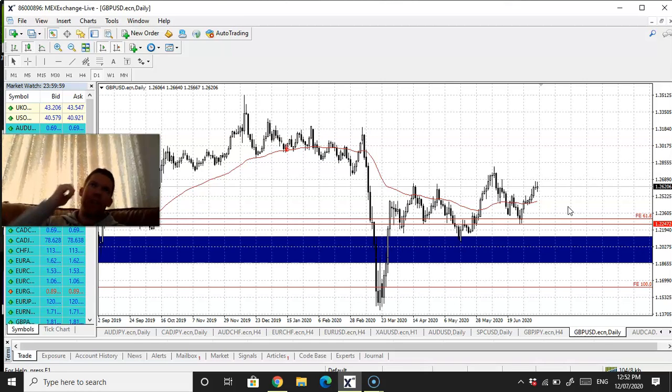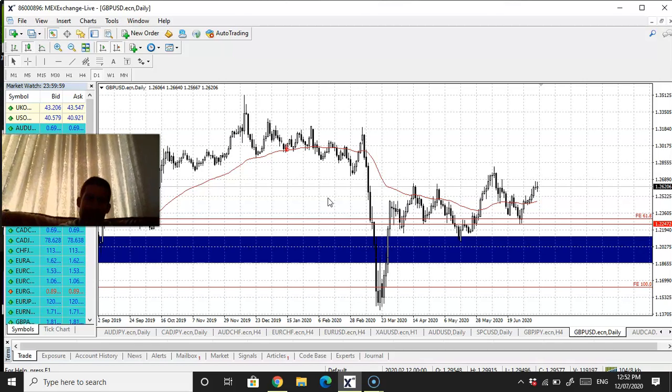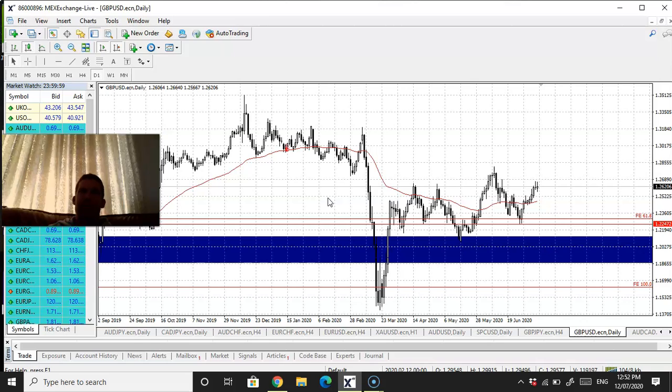I don't like getting long the pound US and the euro US, just in case we see some very negative risk off news. You're very vulnerable to getting exposed to a significant sell off, and then all your positions are in the negative. Plus Aussie dollar long as well, I would ill advise that. So I'll be picking the best of the lot in regards to that.